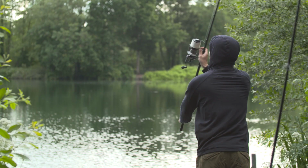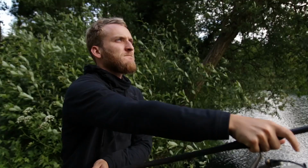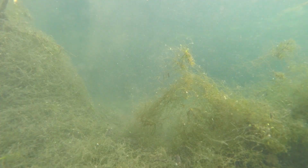My general approach to fishing is to move around and cast to showing fish and try and get bites pretty quick. But when the weed's as bad as it is here, it's really difficult to do that simply because your presentation isn't good enough. If you cast that into the weed with a rig, your rig's hung up in the weed and you can't get a bite.